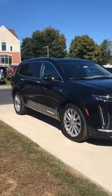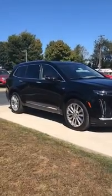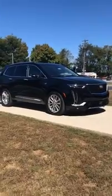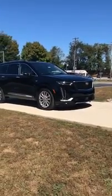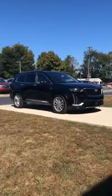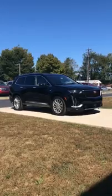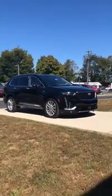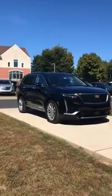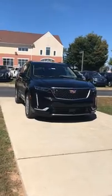The XT6 is designed to compete against other three-row SUVs such as the Acura MDX, Infiniti QX60, Audi Q7, and the Lincoln Aviator. The XT6 is built using what Cadillac calls its new wide trim strategy, which allows for two different configurations for the XT6. Either the premium luxury or the sport model. Both models offer their owners a slightly different driving experience.